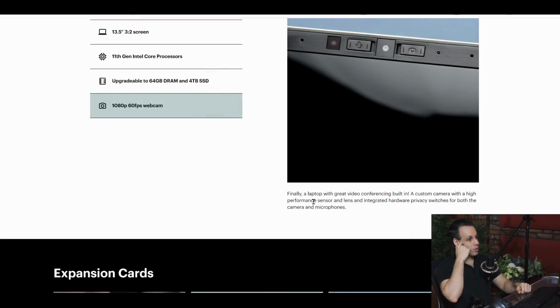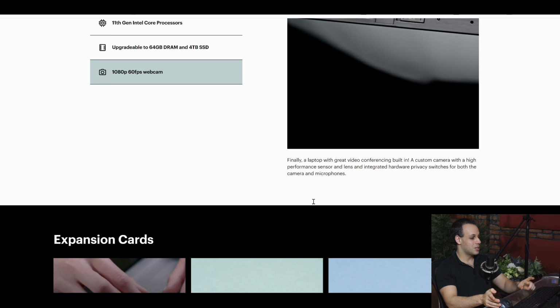It says over here, you can upgrade the RAM and the SSD, and here it says it has a 1080p 60 frame per second webcam. So it says finally a laptop with great video conferencing built in. As you may know, you can buy laptops for $3,000 to $4,000 that are stuck at 720p 30 that we had like over 10 years ago. That's just something that seems to never change.